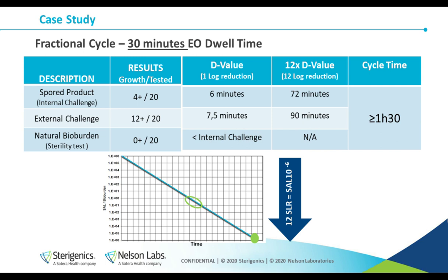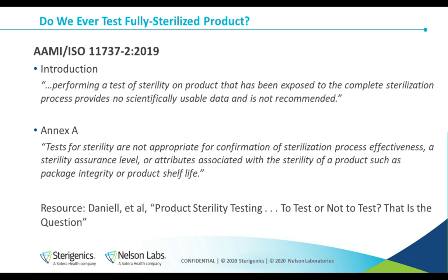Great, thank you, Anik. So this really helps to illustrate the importance of extrapolation. We're testing at these shorter cycles and then using math with a good history of experience to extrapolate to the final sterilization process. So this question of, do we ever test fully sterilized product? When might it be appropriate to test a fully sterilized product?